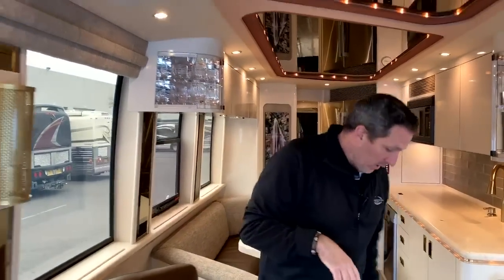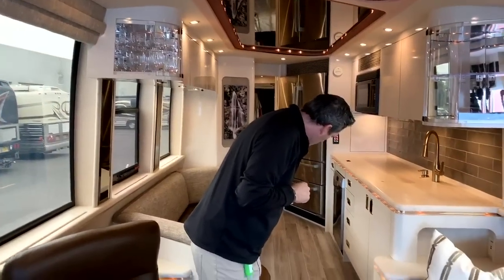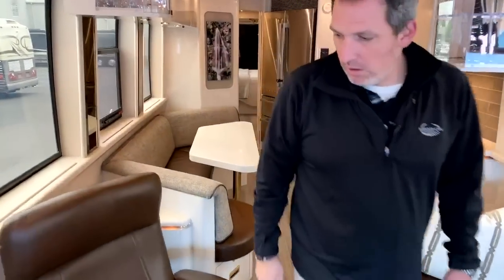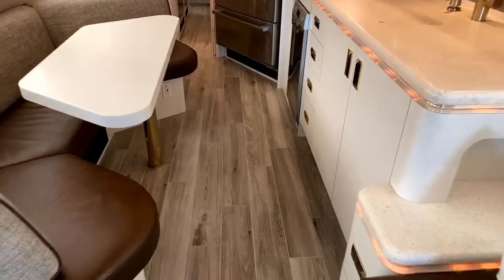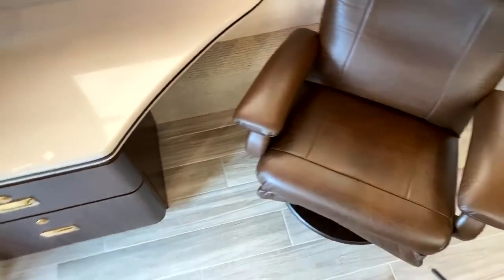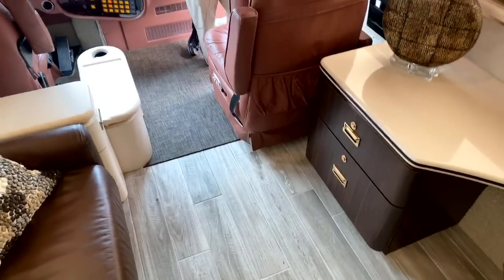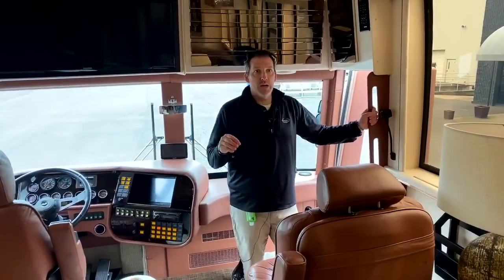As we go out, get one more shot of this floor. Man, I can't say enough about our team on the floor because they just did a beautiful job. It's a really, really great coach. You've got good utilization of space for a coach with no slides. You don't feel cramped in here. I like the S-curve of the floor plan because it breaks it up.